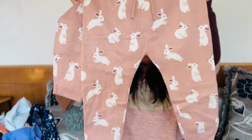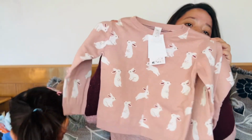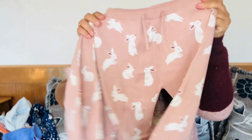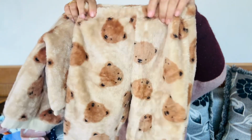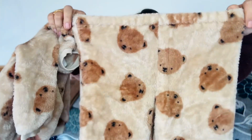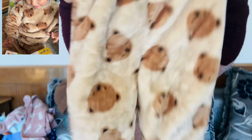Now let's move on to the H&M finds. First, I'll show you this knitted set with the cute little bunnies. Isn't the print adorable? And the quality is also really very nice. It's very soft. And next we have this cozy pile set. It is incredibly soft and comfy and perfect for lounging around the house on chilly days.